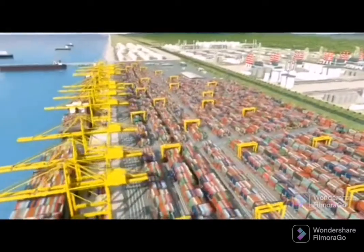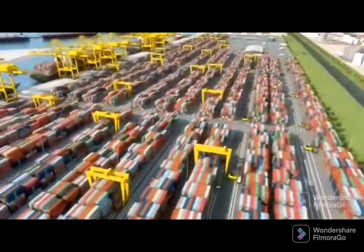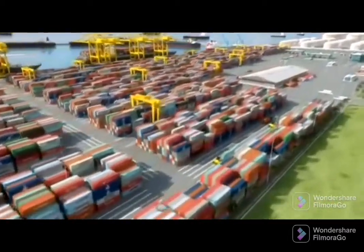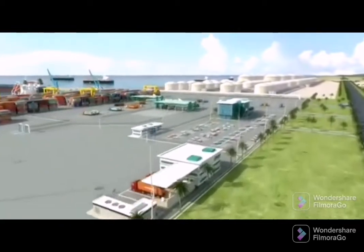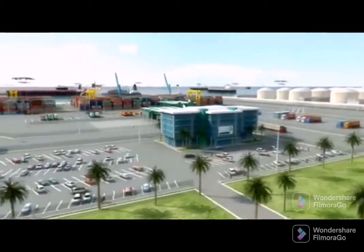Equipped with the latest Super Post Panamax ship-to-shore cranes and RTG cranes, the layout will ensure that the port will be a modern, efficient facility. The main office building is located at the entrance of the site. This building will house the administrative functions of the port, ensuring seamless operations throughout the year.